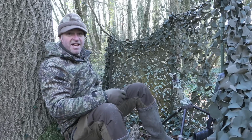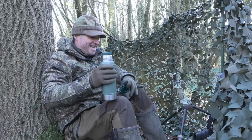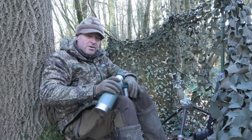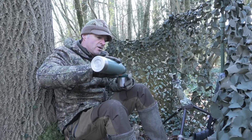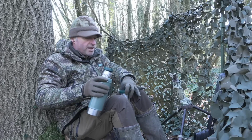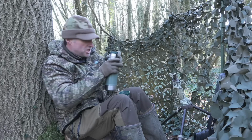Right, it's going a bit quiet now, so good time to have a brew just to warm up a bit, but while I do, just a quick bit of advice on shooting grey squirrels in really cold weather like we've got today. I mean, the last couple of nights it's gone down to about -6.